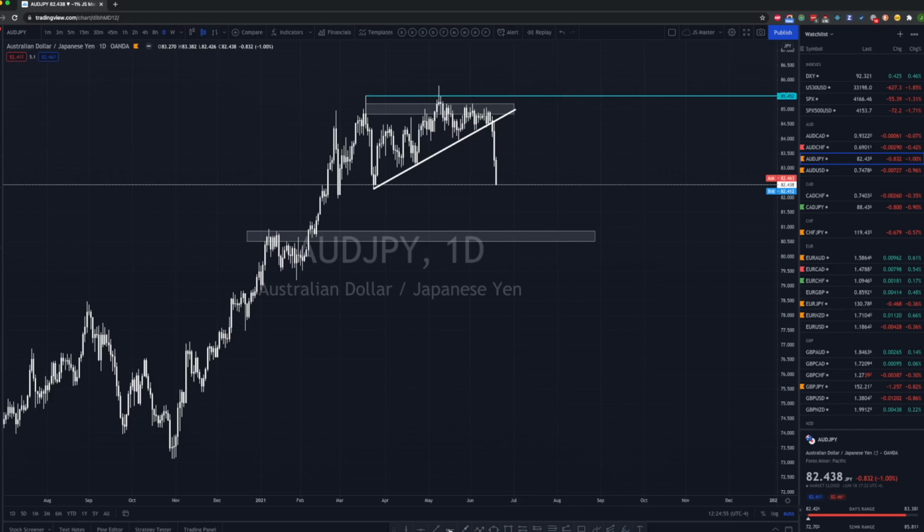I'd be interested in finding continuations, and if it pulls back from where it is now, then these previous lows here are of interest to me. If it continues to push lower, then we have these lows here, and then obviously the lows we're currently sitting at. So it's just a case of waiting to see what price does and how it progresses, and then making trading decisions as price progresses.